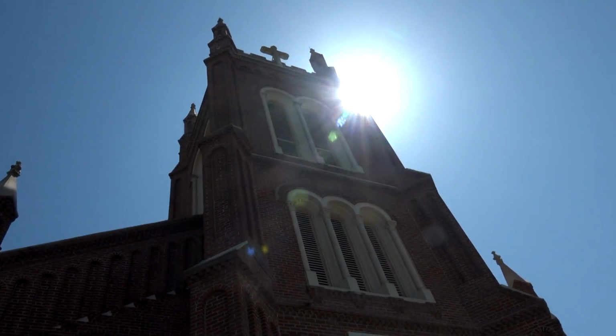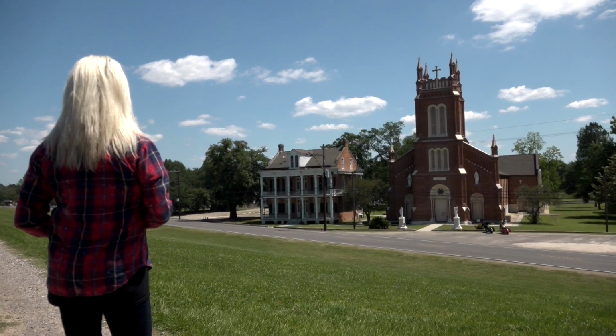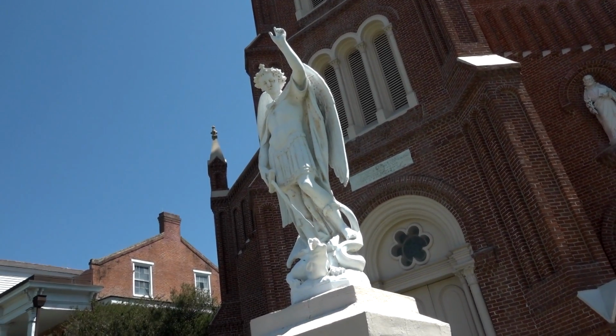What a beautiful treasure hidden right here along the river road. You don't have to be Catholic or even deeply religious to enjoy a visit to St. Michael's. The church is an inviting place for the roadside traveler, and it's full of history and beauty that just about anyone can appreciate.